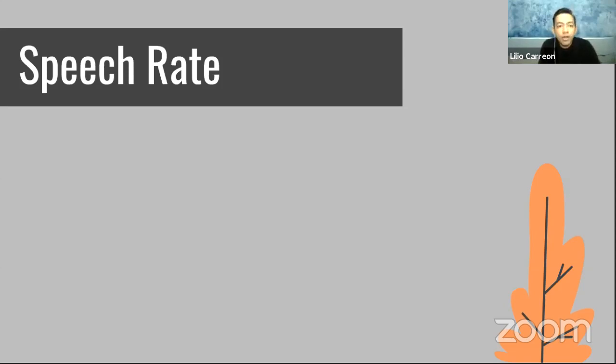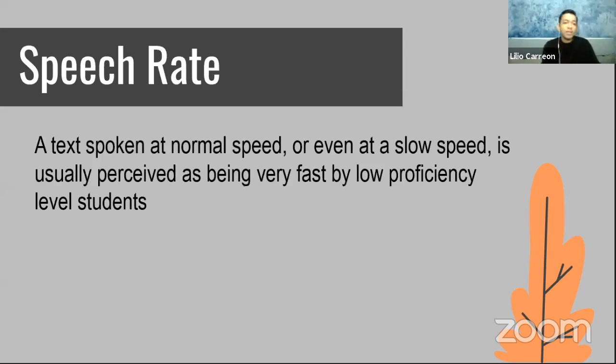So the first one is in terms of the speech rate. A text spoken at normal speed or even at a slow speed is usually perceived as being very fast by low proficiency level students. So right now, to me, I might feel comfortable with my speed, but some of you would feel that I'm too fast. Okay, and the same is true for our students, especially if they have low proficiency level.